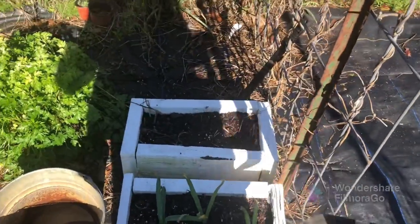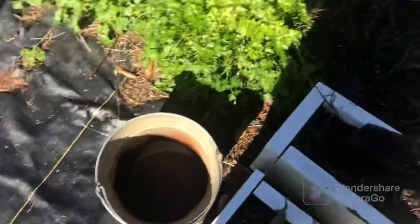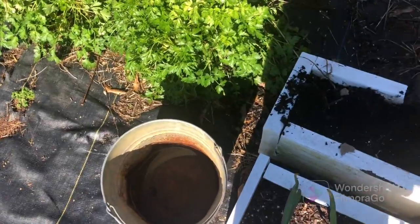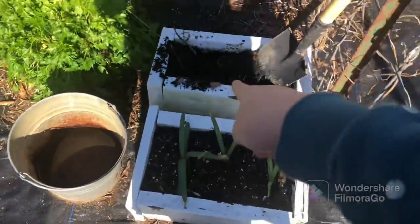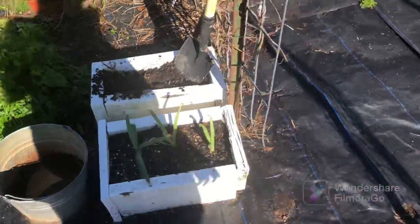But I put them in these 2 white boxes. I don't know what I'm going to plant in these 2 white boxes. I'm not real sure. I'm going to redo their paint. I'm going to get Dad to get some paint for me next time he goes to the store and try to repaint the buckets because they have algae growth on them. You can see right there they do.